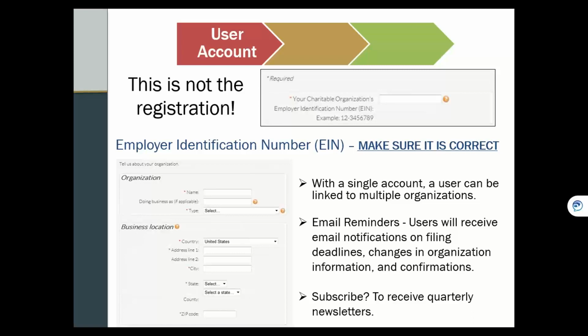If it doesn't find your organization, then the system's going to ask you to provide some basic demographic information about your organization. So this is to put the organization in our system. It's sort of a placeholder, but just so you know, this is not the registration.